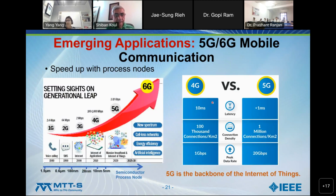In 5G, 6G, I will show you some comparison between 4G and 5G. For the latency, 4G is about 10 microseconds, and 5G is less than 1 microsecond. For connection density, 4G has only about 100,000 connections per square kilometer, and for 5G it can go to 1 million. And the data rate for 4G is only 1 gigabit per second, and for 5G it can go as high as 20 Gbps. So 5G will be the backbone of the Internet of Things and the Internet of the world.